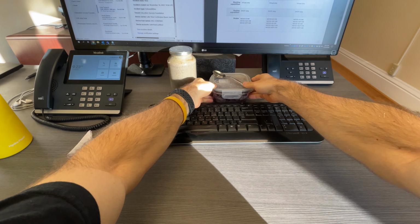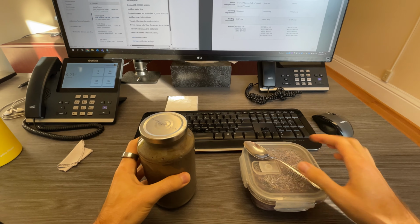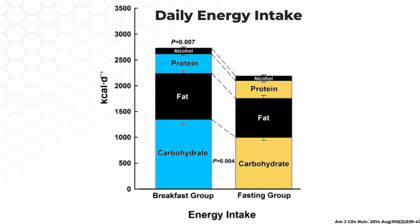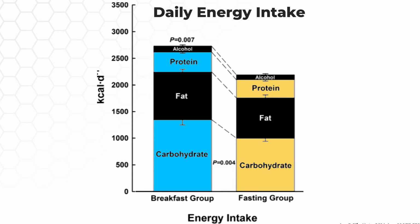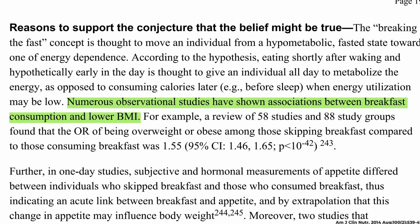At 9 a.m., I break my overnight fast. As I mentioned previously, it appears that the optimal eating window seems to be less than 14 hours and shifted earlier in the day. My 9 a.m. start meets this criterion. Breakfast is not a meal I skip. On average, breakfast skippers consume less calories in a day than breakfast eaters. But despite their caloric deficit, they tend to be more overweight and at risk for chronic disease. Breakfast is king and I love it.